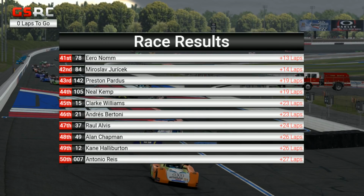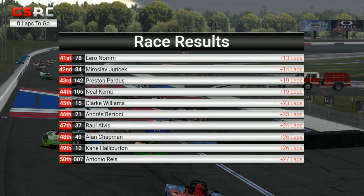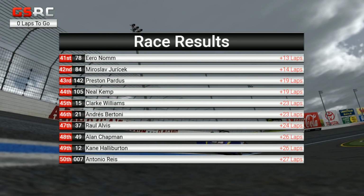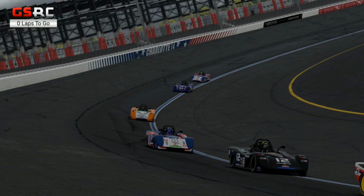Just the bad luck that struck Euro today. Miroslav in 42nd, 43rd, Preston Pardis, Neil Kemp in 44th, Clark Williams in 45th, Andres Bertoni in 46th, Raul Alves in 47th, Alan Chapman in 48th, Kane Halliburton in 49th, Antonio Reese in 50th, and to round out the field here for today in 51st ended up being Michael Shaw.